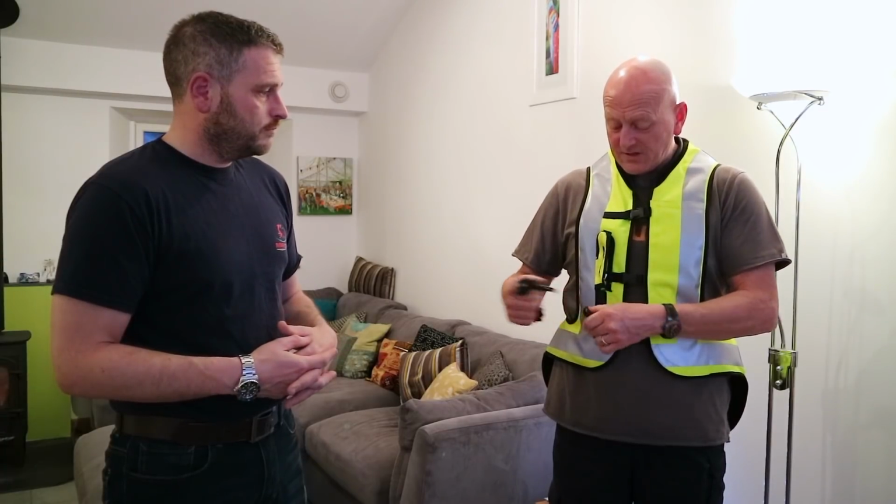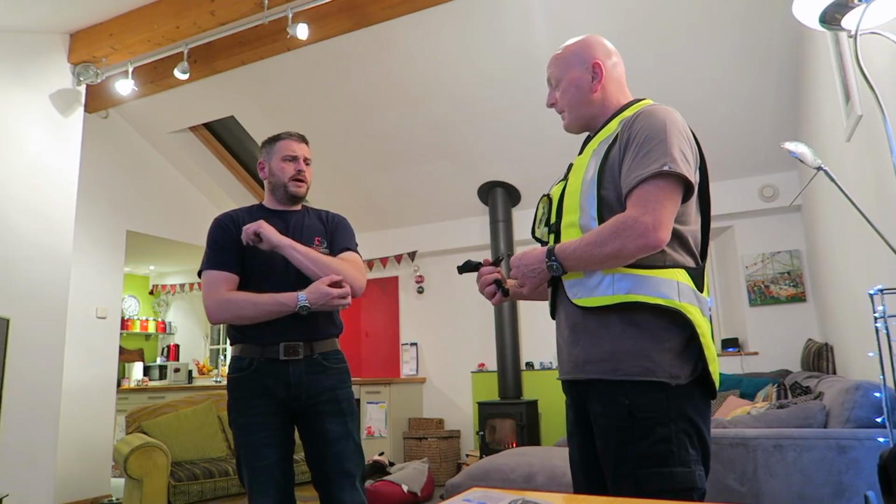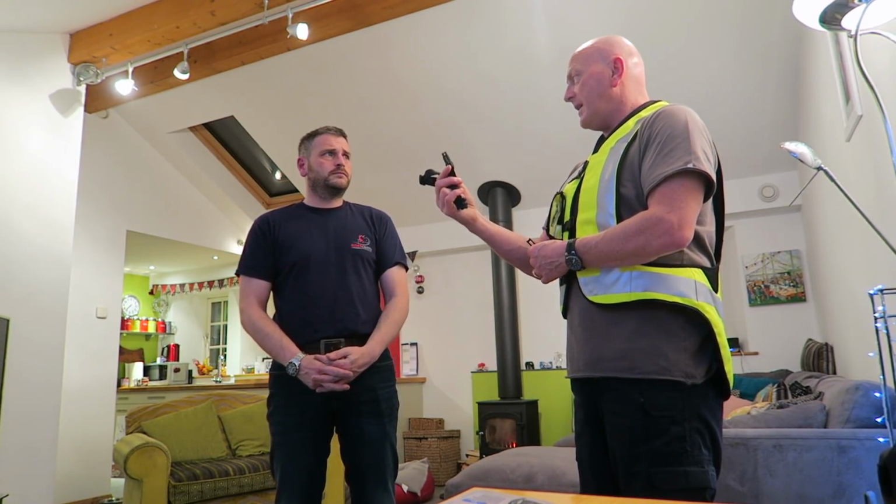Basically, if you imagine a kill cord on a boat engine, this is what's attached to this little wire-like strap. Like a backpack clip. Which clips in there.